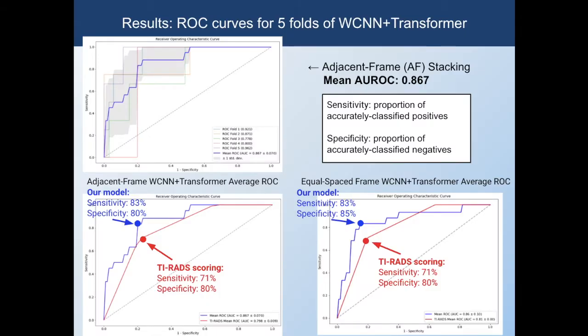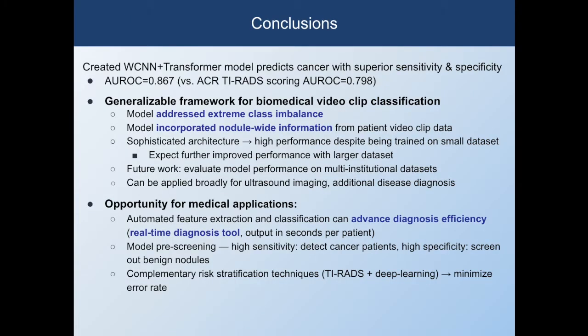These graphs show our models in blue compared to TIRADs' performance in red. For each ROC curve graph, the top left quadrant demonstrates high specificity and high sensitivity. And as you can see in the bottom 2 graphs, our models in blue show superior performance compared to the TIRADs in red. Both of our deep learning models performed with 12% greater sensitivity than TIRADs given the same or greater specificity. As a whole, our novel deep learning architecture demonstrated superior performance in both sensitivity and specificity compared to current manual radiologist risk stratification with TIRADs.